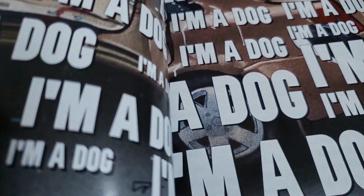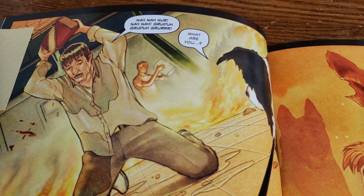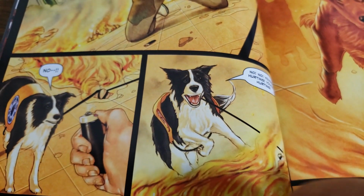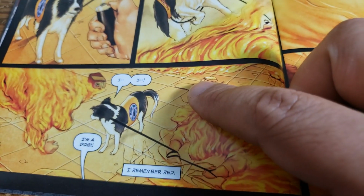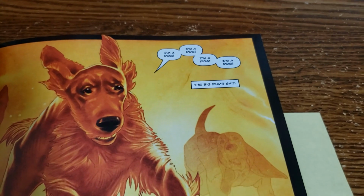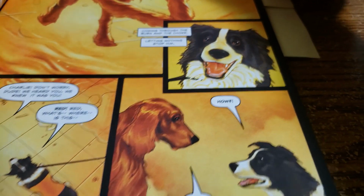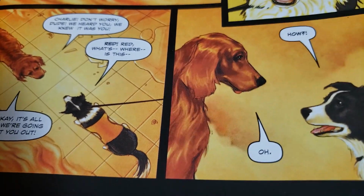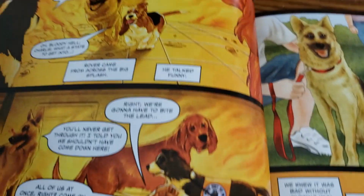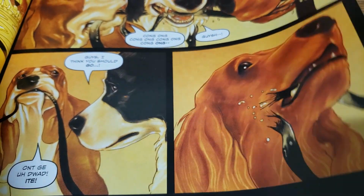It's crazy, man. Let's just show a little bit because I don't think I've ever shown it. Look at these dogs. He's like, what are you? No. No, no, you're hurting. You're hurting. This dog comes to save him. This is a helper dog for a blind person, but it's tied to the corpse, and the surroundings are all burning. Red gets the other dogs to try and chew the leash off. It's just full of stuff like that, man. It's so good, dude.